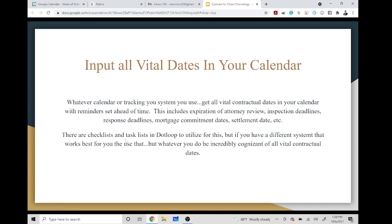There are checklists and task lists in Loop to help with this as well. I uploaded that checklist that I sent to everyone. There's a copy of that checklist in the Facebook group in the documents, but I also took that list and put it as a task list, closing task list in Loop. So every loop that you have down towards the bottom is the task list. Upload that, and you'll be able to carry that around with you wherever you are by using the Loop app as well. All right.